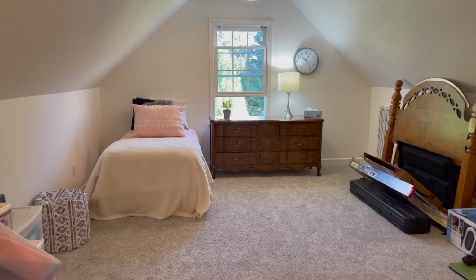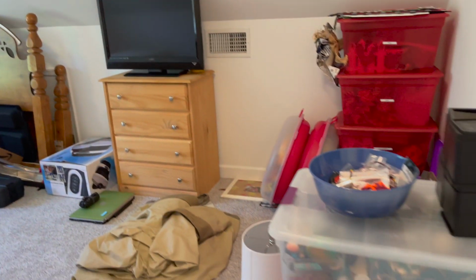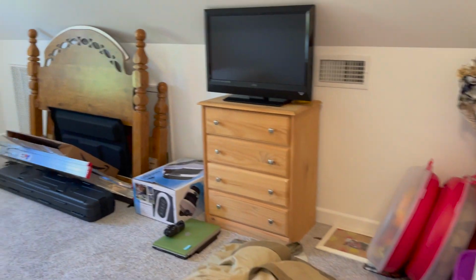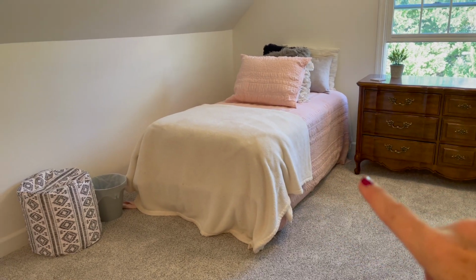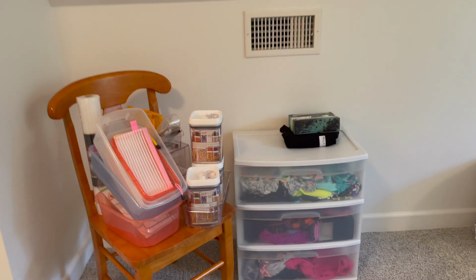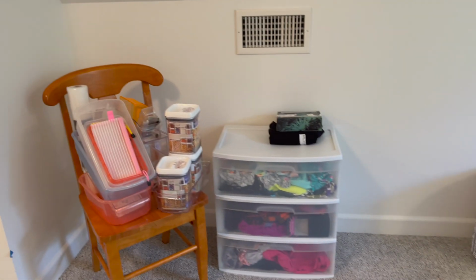This room looks a lot better. We still have some things, you know, this is like a storage corner, but the bed is ready if we need to have anybody stay with us. And then this is some organizational items, like I said, that I'll be using soon in an upcoming video. All this is clear. You can walk through here.